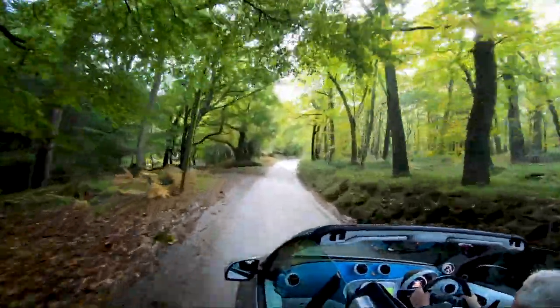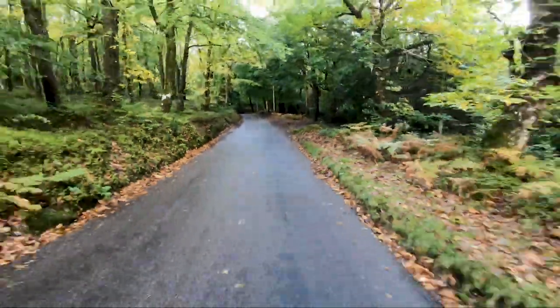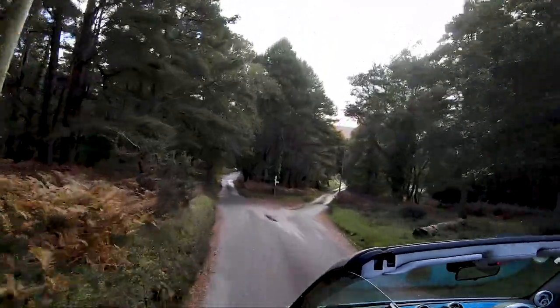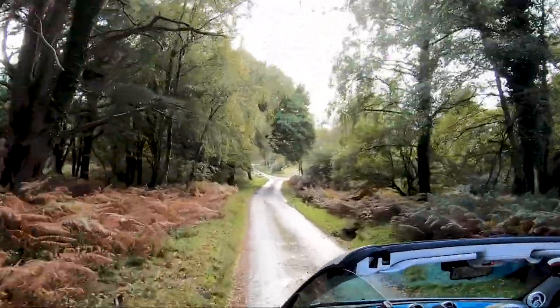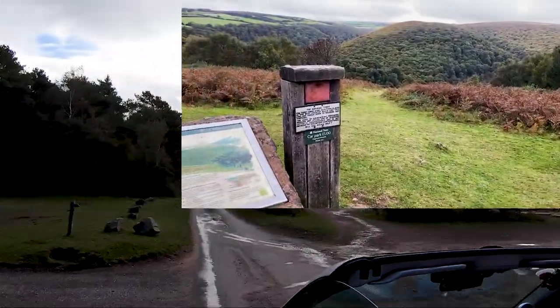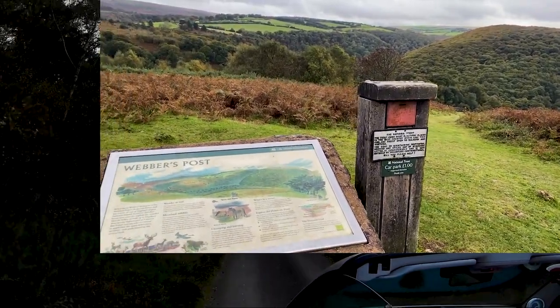So I think Luckham Wood is on the left, Horner on the right, and we're just coming up this hill, sort of foothills of Dunkery Beacon, the highest point on Exmoor. Just go right here, nothing around anyway, and head towards this Cloutsham place. And this is a pretty well-known beauty spot, Webbers Post. There we are.